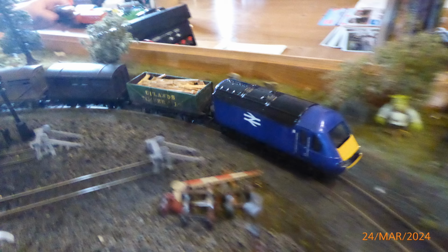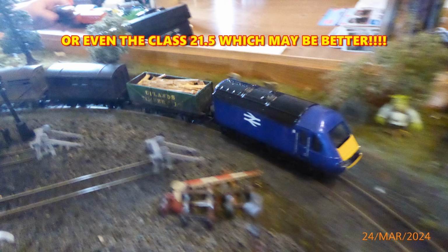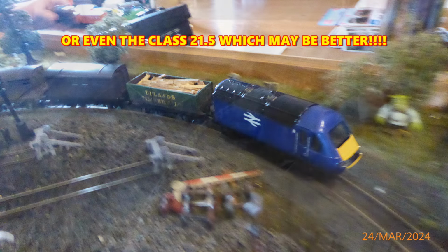Well, you might recognise this as half of a Class 43. So the modeler had cut one down and put a new sort of running gear inside, not the HST running gear. And I suggested he called it the class 1 to 1.5, which I'm sure he wasn't going to take, but never mind, it was all a bit of fun. Exactly, yeah.